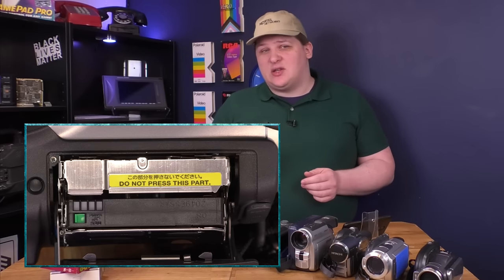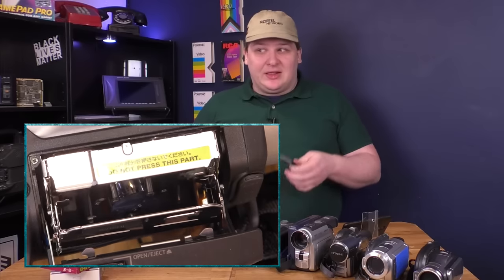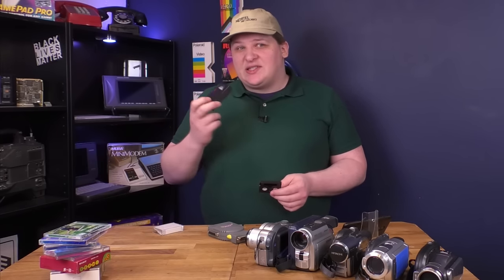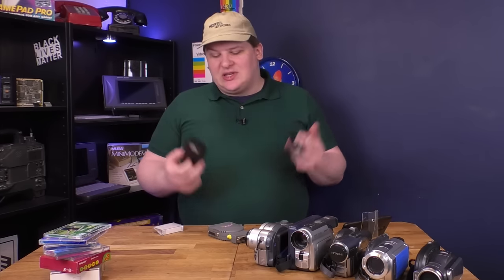The mini DV mechanism is a wonder of engineering, and digitizing the video sure helps the experience be less irritating, but the user experience improvement from VHS-C in 1984 to mini DV in 1996 was not really all that much.